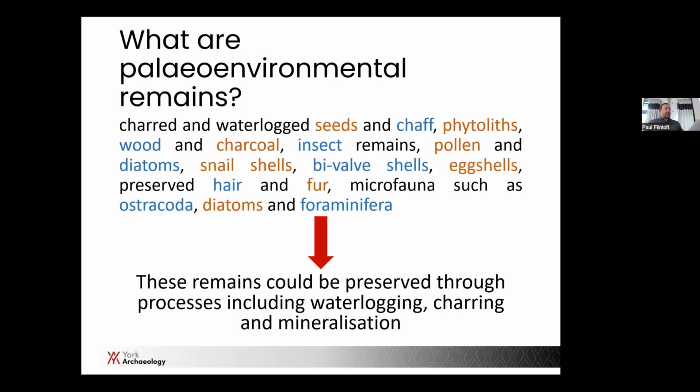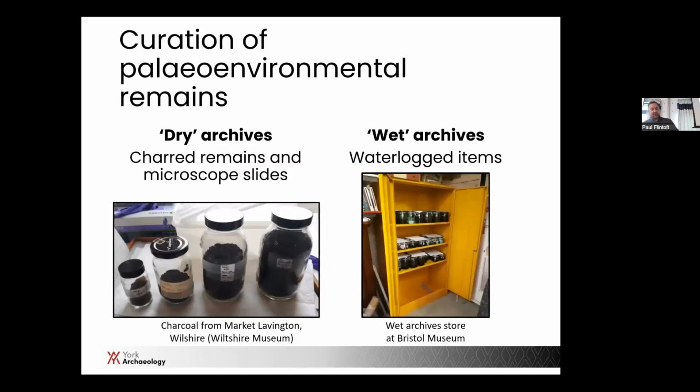These remains can be preserved through various processes, including being waterlogged, maybe in a well or a shaft, or preserved in Fenland peat or a paleo channel, for example, or through the effects of charring or mineralization. So due to the processes by which palaeoenvironmental remains are preserved, we can divide these into two categories. Dry archives, which include charred, mineral replaced remains, maybe microscope slides.